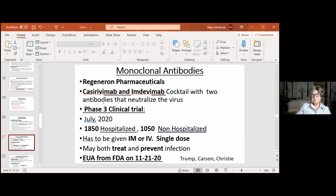The monoclonal antibodies are ones that are made in the laboratory. Regeneron is the one you might have heard about.